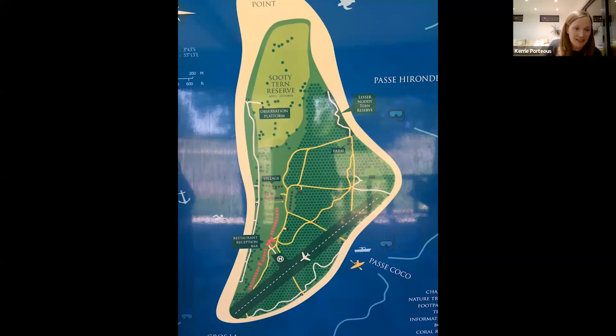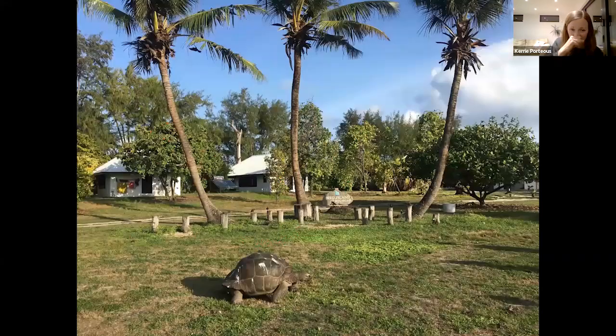It is small. These are the huts. This is the runway, the airstrip. We'll come back to the Sooty Tern Reserve shortly. Lots of beach. This is the welcoming committee. Tortoise just waiting to meet you.